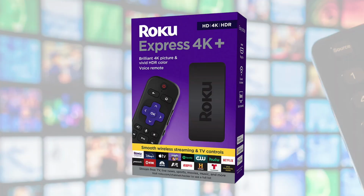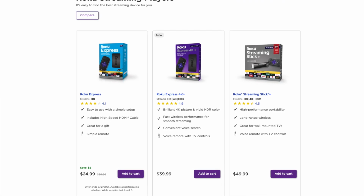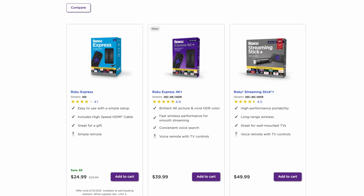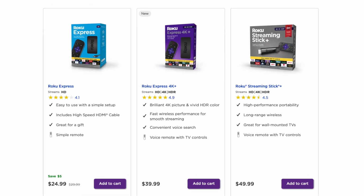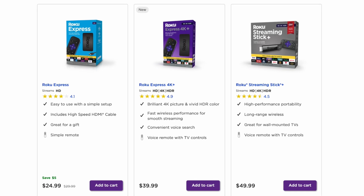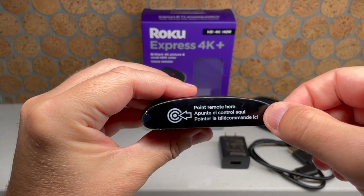Let's get started. First up, Roku Express 4K Plus. Now, Roku launched this one in May of 2021, and it has quickly become my #1 pick for first-time streamers. Take a look at Roku's website and the lineup. The Roku Express 4K Plus is in the middle of your screen, but don't confuse it with Roku Express, which is Roku's cheapest device.